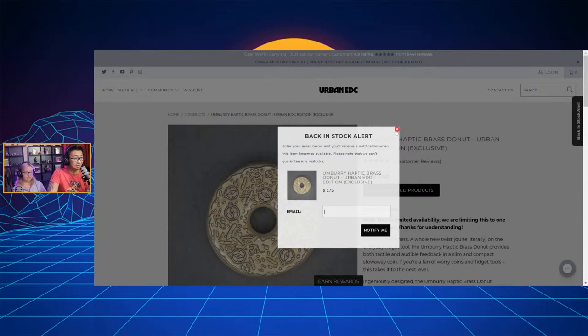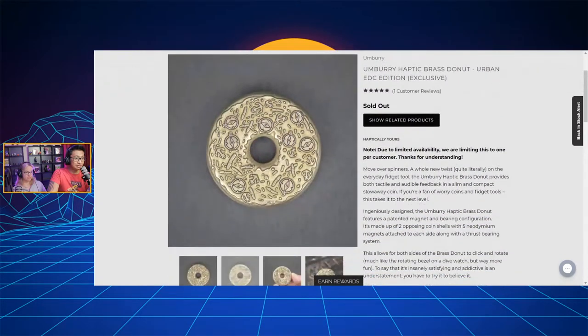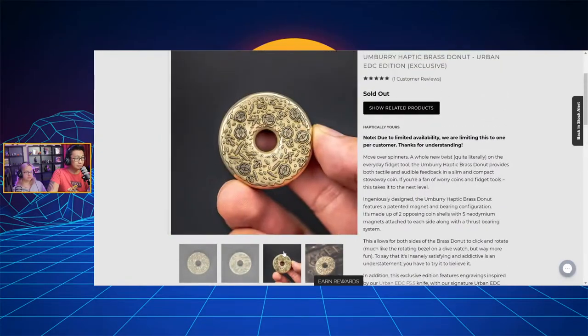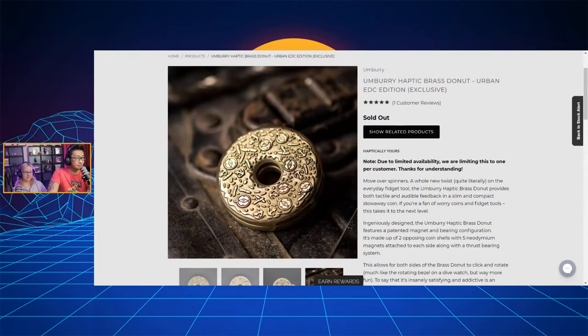Damn, this is $175 with F5.5s in the donut. What is this, like a worry stone or something? It's a decent size, I guess. It's like a quarter, not bigger than a quarter, right? Yeah, I'd double tap it. Let's see what you guys are saying in the chat right here.